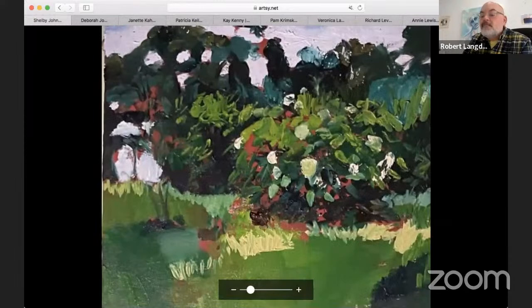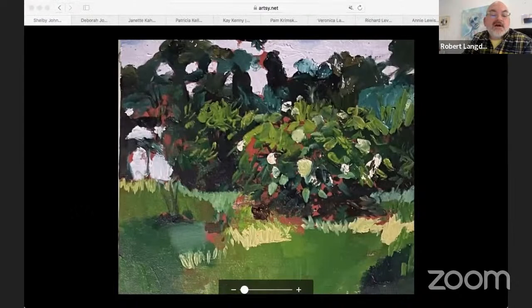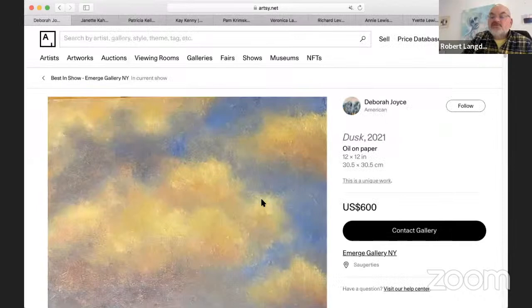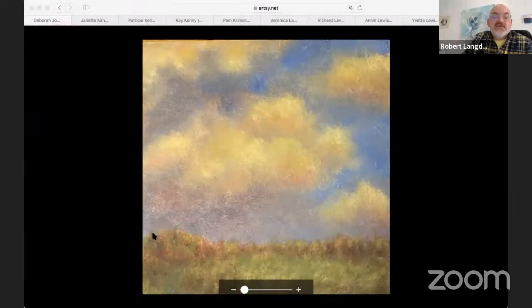Okay. Shelby Johnson lives in Hopewell Junction, New York. This is called Hydrangeas. It's oil on canvas, 12 by 16. Searching and recording through drawing and paintings the fleeting impressions of the mind's crosswords, the natural world offers a sense of purpose to remain loyal to the interconnections of multiple meanings that lay at the heart of existence. So this is by Shelby Johnson. Deborah Joyce is an artist here in Saugerties. This is called Dusk. It is oil on paper, 12 by 12.